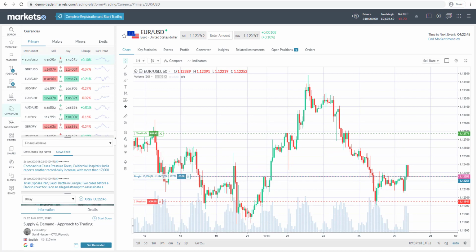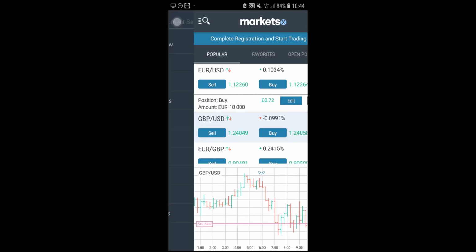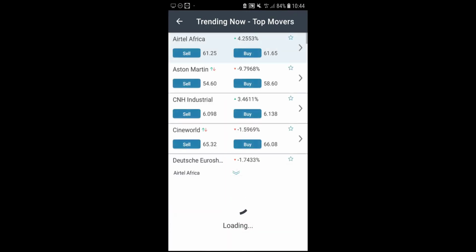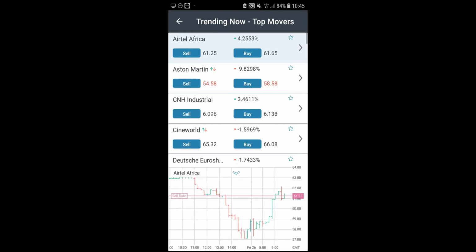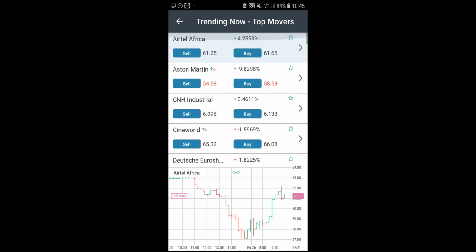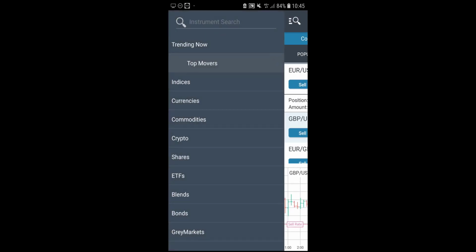Okay, so let's have a look at the mobile trading app. So here we have the MarketX mobile trading app provided by Markets.com. On the left hand side, we've got access to different markets. You can search by market at the top, or you can click on trending now and have a look at the top movers in the market right now, such as Aston Martin, Cineworld, and lots of different stocks here at the top. If we go back, you can also look at different markets via indices, currencies, commodities, cryptos, shares, ETFs, blends, bonds, and grey markets as well.